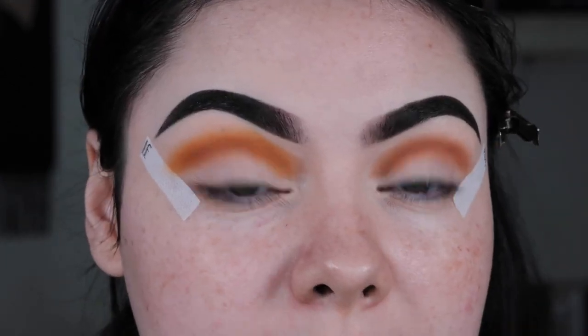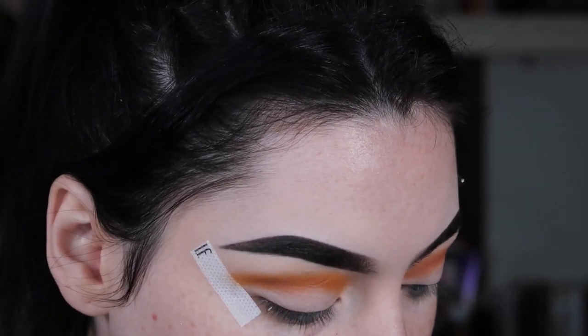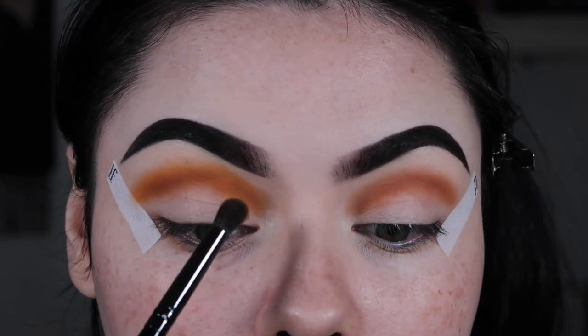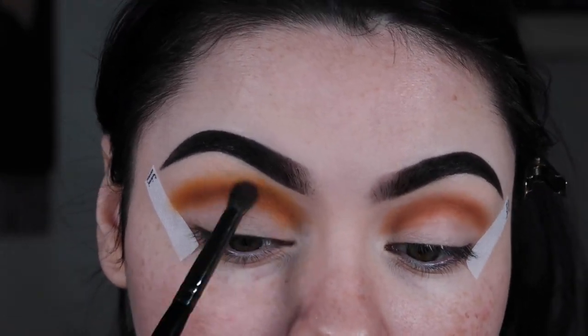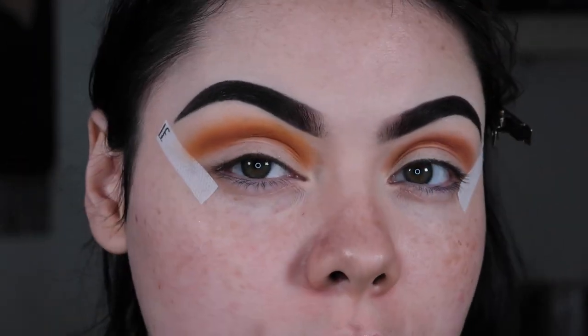I'm being so sloppy with this. This doesn't have to be perfect, because we're going to soften it a little bit with the other yellows, and then we can go back and reblend them all. So I'm just kind of laying it down. I'm going to keep that half circle shape.